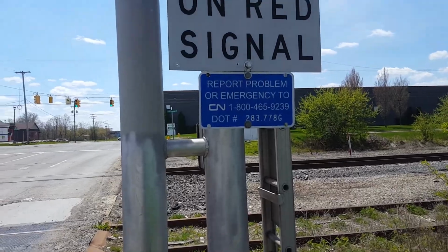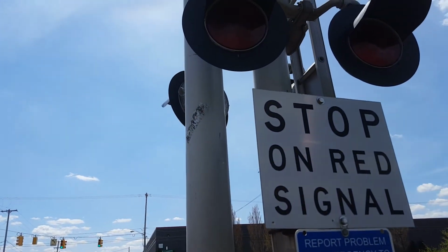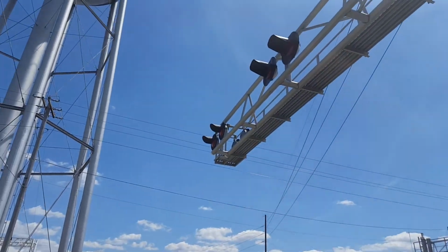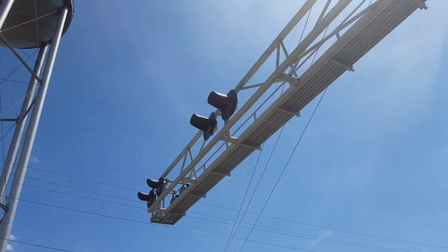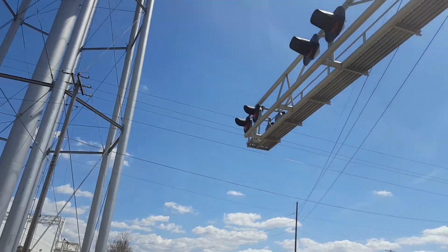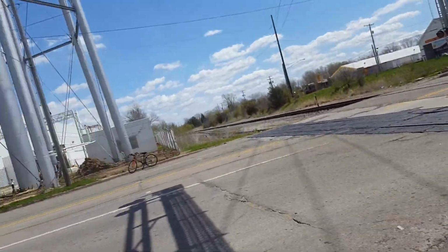Here's the emergency information in the DOT tag again. It has two more pairs of Modern Industries 12 by 20 inch LEDs. And then for the overhead lights, there's another pair of Safetran 12 by 24 inch LEDs, as you can see up there, and another pair of Modern Industries 12 by 20 inch LEDs.